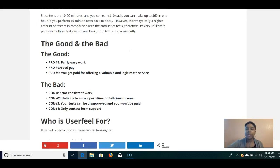It's very infrequent, at least for me, that I get tests, and I haven't found anyone who gets tests very often from Userfeel. There's typically a higher demand from testers who want to do the tests, but there's not as many tests available for them to perform.